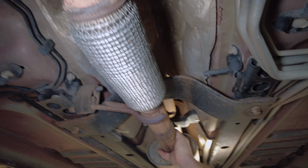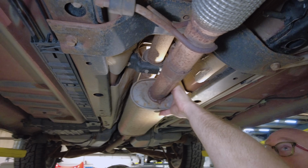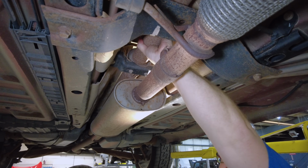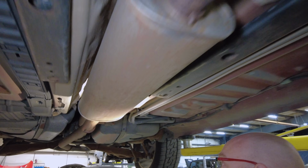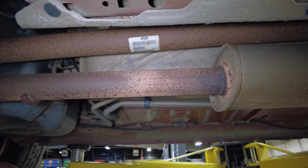We go back to, here's a resonator type muffler. All the clamps are intact. Everything's good there. Drive shaft is good. Come back to the fuel tank area. There's more of our exhaust pipe going out the back. It actually goes into a Y pipe right here.